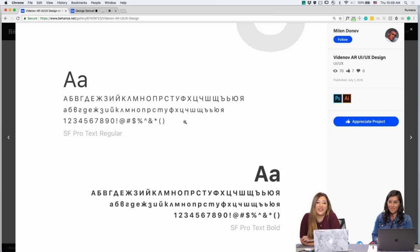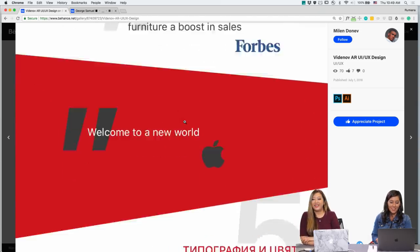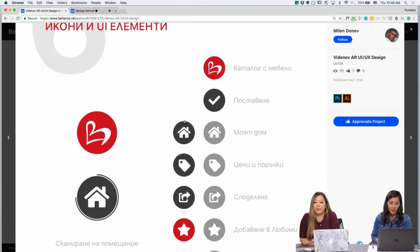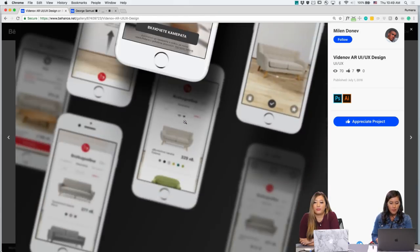Wait, so is this from New York Times? What about augmented reality? It's kind of nice to have little quotes. Typography, color, icons. It's nice that they're at the end, actually. Some people might not scroll the way. And this is all.